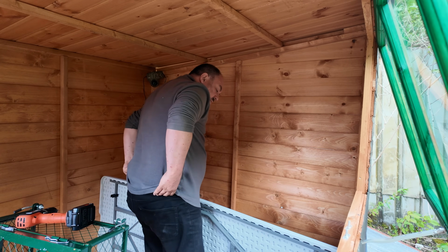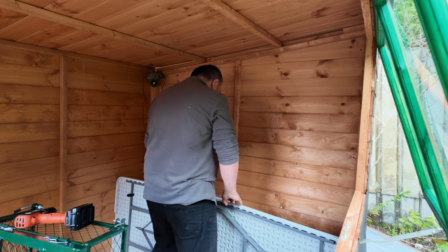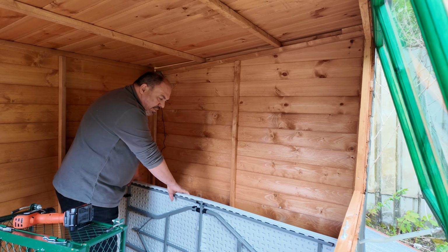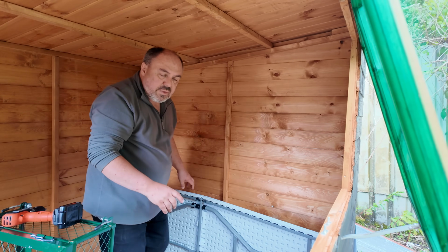The thing was, this was the only size I could get. There wasn't a smaller one. Now I could go the other way, and that is what I was hoping it would fit snugly into here. But there's a bit of wood in the way.